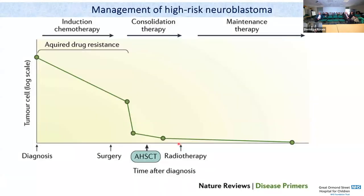Now, this cartoon summarizes how neuroblastoma is treated. And this is relevant also for molecular imaging, because with molecular imaging, we're trying to get an idea of the tumor characterization and the metabolic response to therapy. So it's basically based on three mainstays of therapy.